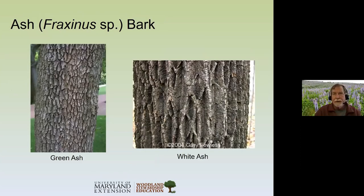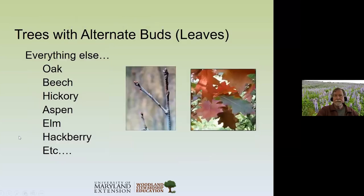And then of course the bark here. I don't know if I go too much by the bark, but white ash has this interlacing, high ridges like this. I've seen green ash look very similar. So I'm not sure that bark is a great distinguishing characteristic, except to tell that it's an ash. It kind of looks a little bit like yellow poplar in some cases, that same type of interlaced, raised furrow bark pattern you see here.